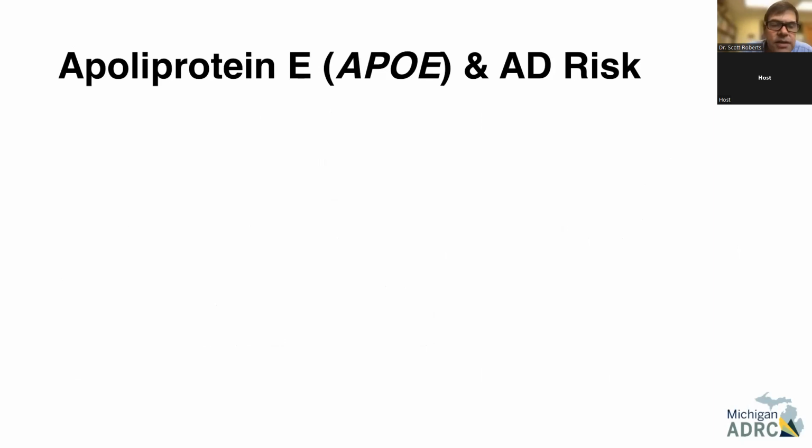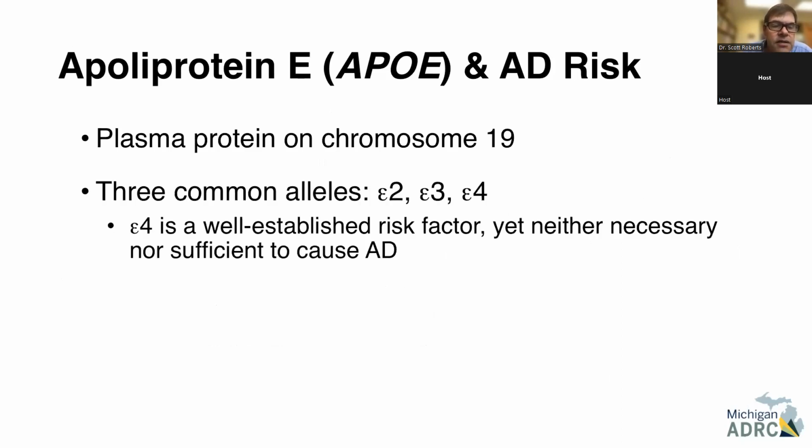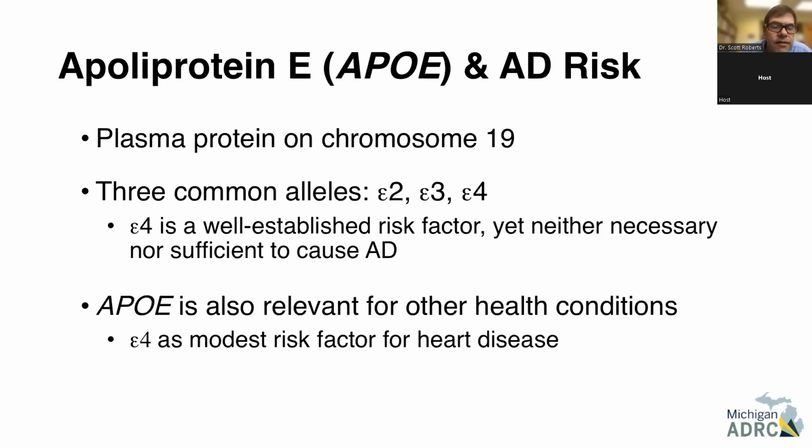Let's talk about ApoE testing, which is usually done for susceptibility testing purposes. So ApoE is a gene on chromosome 19. There are three common alleles known as E2, E3, and E4. And as I mentioned earlier, E4 is the one that's linked to higher risk of Alzheimer's. However, E4 is neither necessary nor sufficient to cause the disease. So you could have an E4 allele and never get the disease. You could get the disease without having an E4 allele.